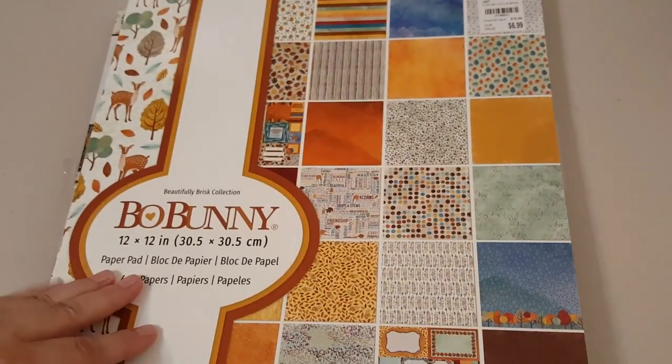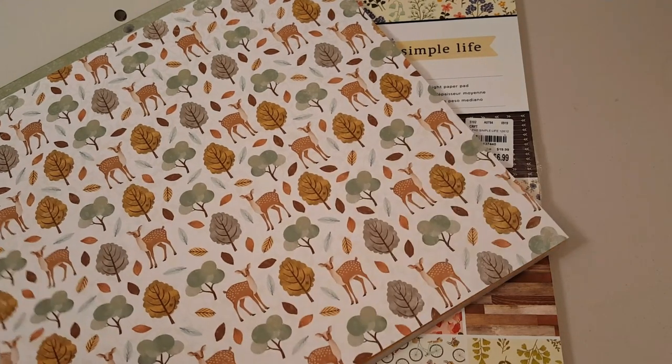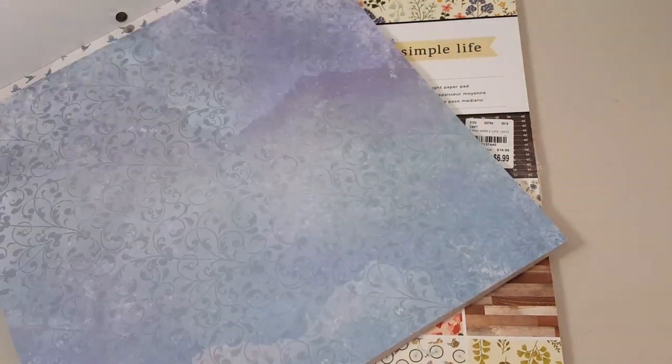It was $6.99 and has lots of beautiful pages in it. So yeah, let's just flip through them quickly.